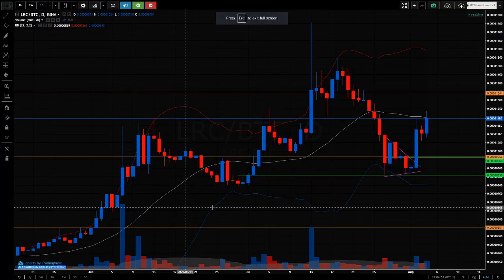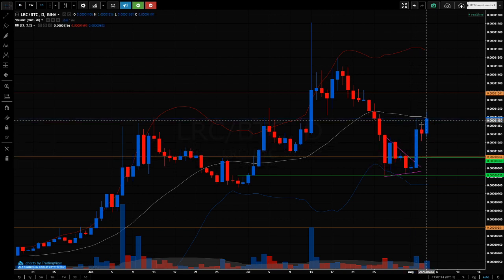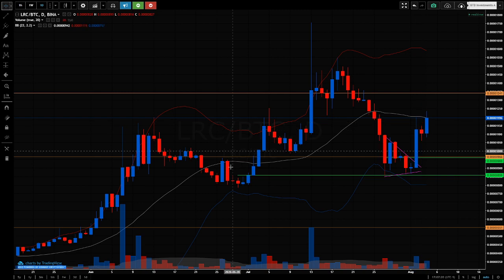So the way I structure this is, I watch these for areas where I'm thinking it's an ideal entry to go long, and then I give a buy recommendation. And then as price is moving away from the ideal entry zone, I put a late buy recommendation, which indicates that it's getting late now, and then eventually it'll get moved to a hold, which basically means, if you bought it, just hold it, and if you didn't, it's too late.